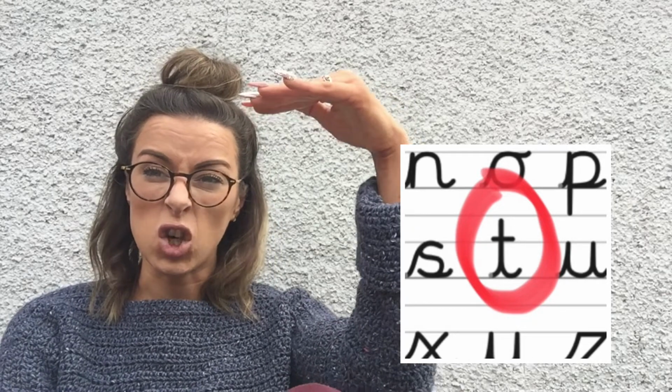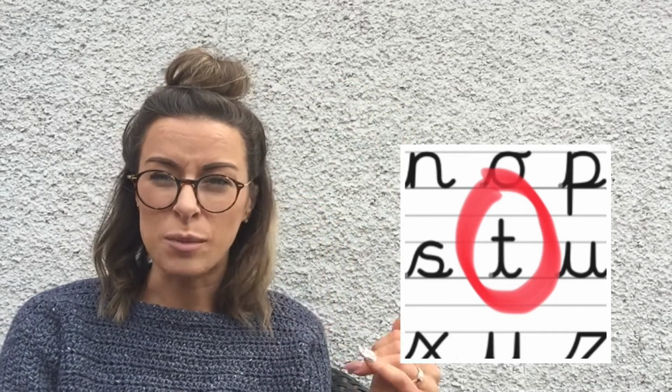So what am I going to be looking for when I scrutinise your work? I'm going to be looking for a few different things. The first thing that I am going to be looking for is your T's, your letter T. So I mentioned this the other day, that when we write the letter T in school, we use a specific handwriting system. That means that our letter T is only going to be 3/4 the height. It's not going to go all the way up to the top line. It's just going to sit just below that.